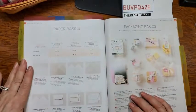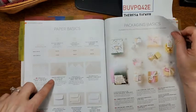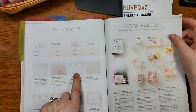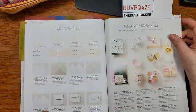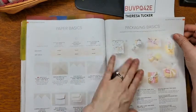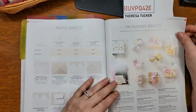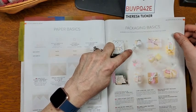Here's your paper. Linen. I did get some linen. Your window sheets, your watercolor paper, your vellum, different sizes of envelopes, and the shimmery white cardstock. And then here's your packaging basics. So these look really small here, but on the other page they looked rather large.